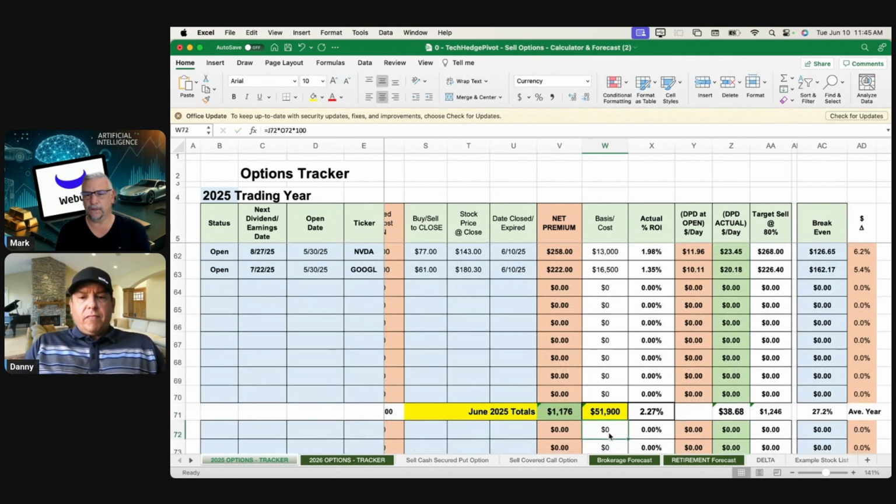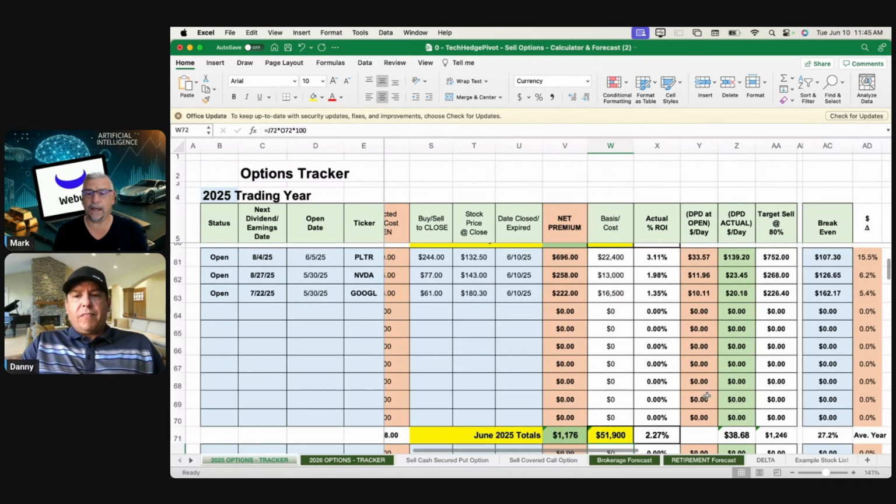You can see you've locked in 2.27% ROI in 11 days on $51,000. That's amazing. $52,000, right? 2% in 11 days. Man, that's pretty significant, right? That's pretty awesome.